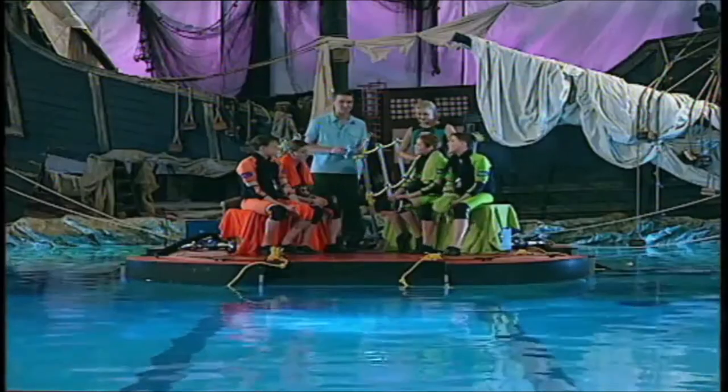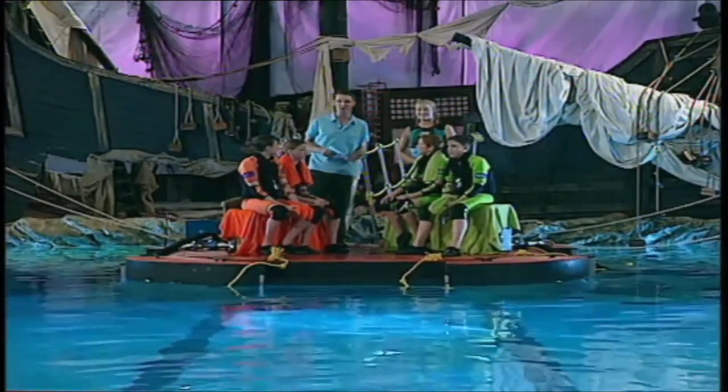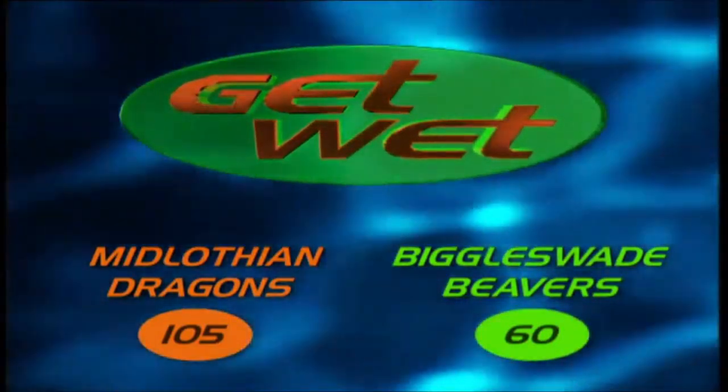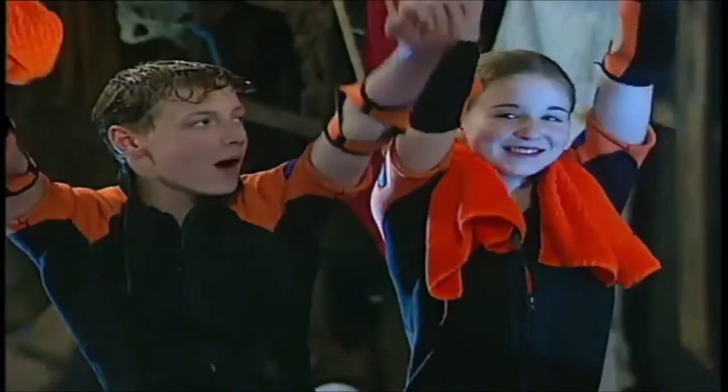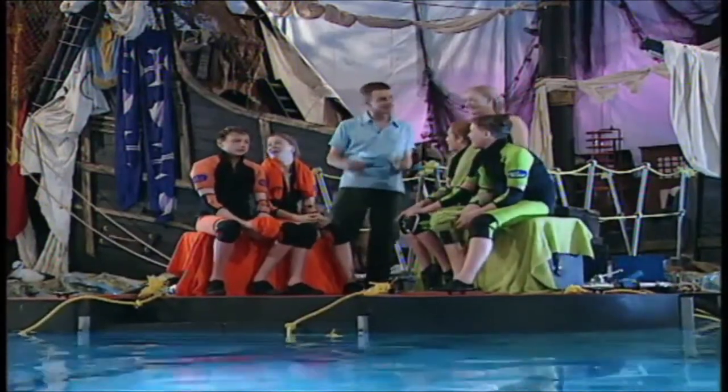Good performance. 3 out of 3 for the Beavers, which must surely have affected the scores. It has indeed, Sim. For the Beavers now have 60 points, but the Dragons still in the lead with 105. So the Beavers are catching up. They're narrowing the gap. Yep, plenty more points to get yet, though, and I'm going off now to get the next game ready. OK.